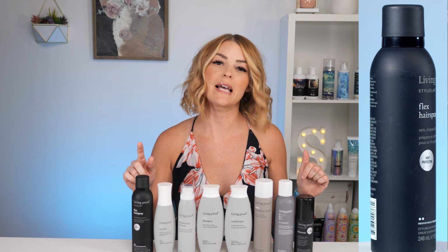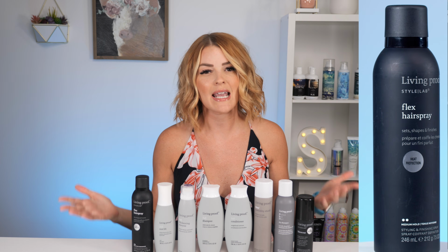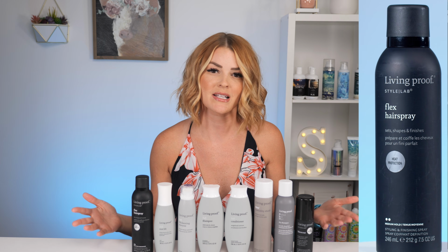Their flex spray, like I said, I didn't love it, but at the same time, it must have done its job because my hair looked great all week long. Mostly, I just prefer a little bit stronger hold, so I can't wait to try their control hairspray. If you like a lightweight hairspray with movement still, you will 100% absolutely love the flex hairspray.